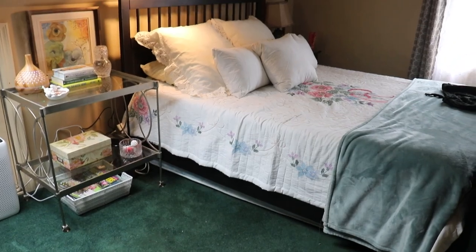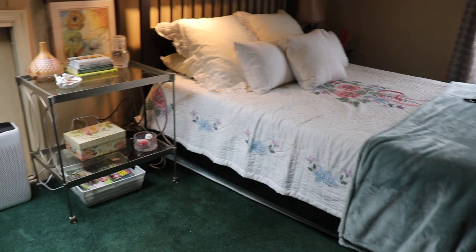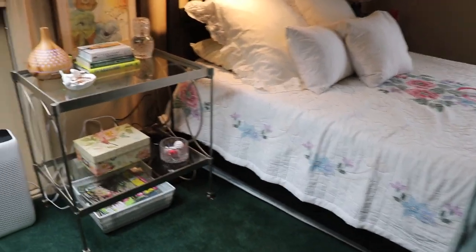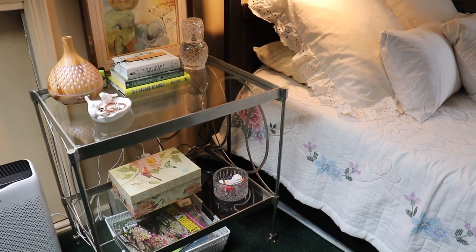And I'm done. I think it looks pretty good. I like it. We'll see if it works. Scott thinks it's pretty okay. He's not a big fan of the big cart, but that's all right.